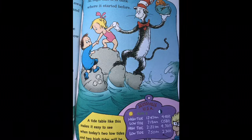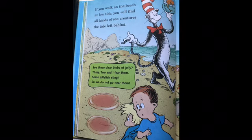A tide like this makes it easy to see when 2 days, 2 low tides, and 2 high tides will be. This tidal pull you will find is a home to creatures who stay here and who never roam. These shells are called barnacles.